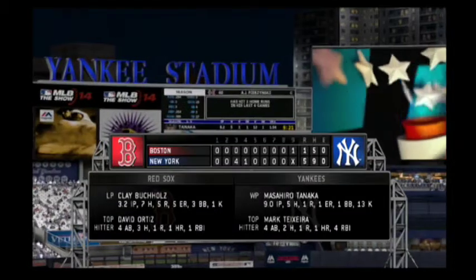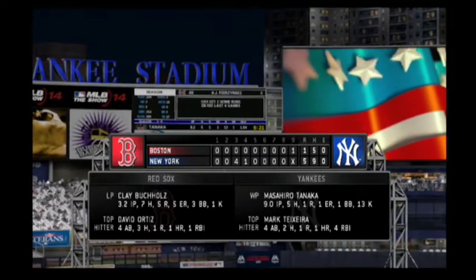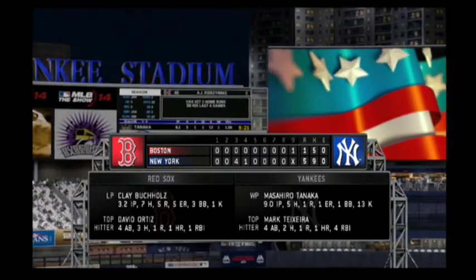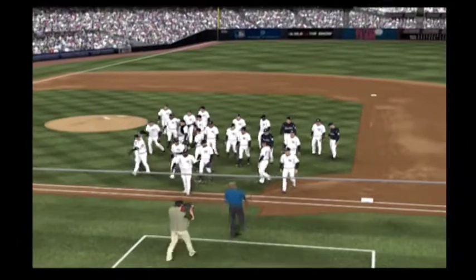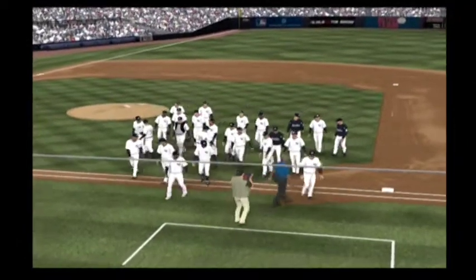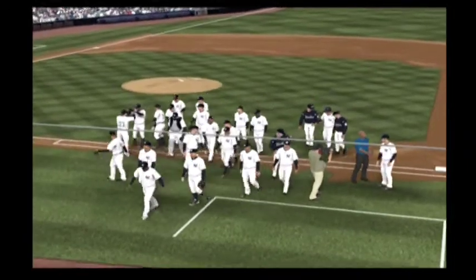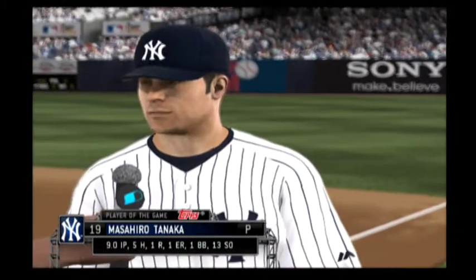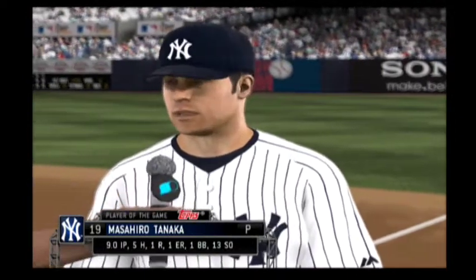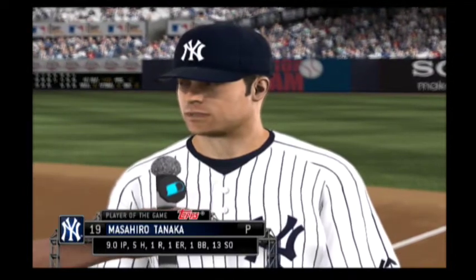One more look at the final line score there to see the great pitching performance that led his guys to the victory. Well, you always hope to get a good outing from your starting pitcher, but this man went above and beyond in this one. He's our top player of the game. Yeah, really a dominating performance out there.